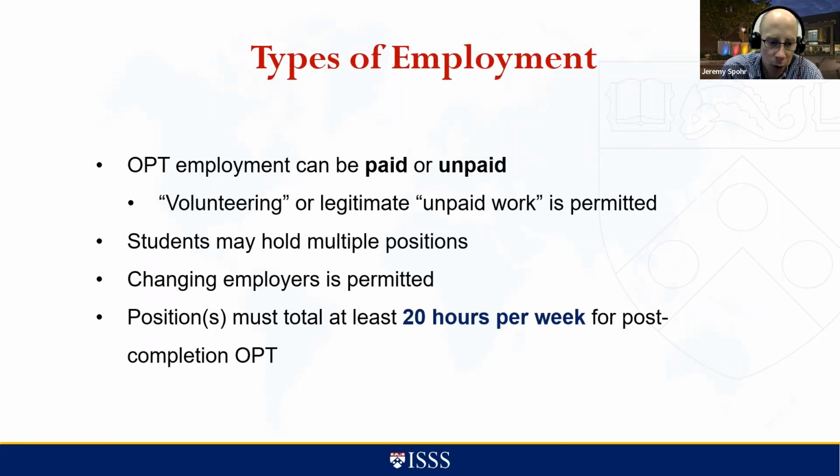Types of employment. Post-completion OPT is quite flexible. It could be paid or unpaid, so it could be volunteer, and any other type of legitimate unpaid work is permitted. You can have multiple jobs, two or three jobs on OPT. You can change employers. OPT is yours, so you are able to control that. You can change employers quite easily, as long as they're in your field of study, of course.